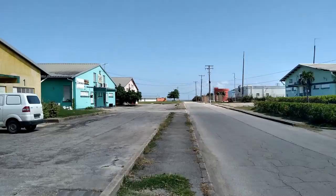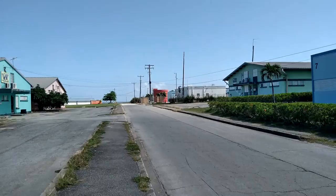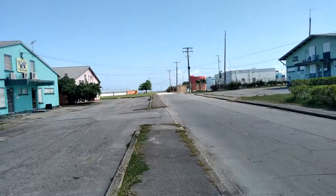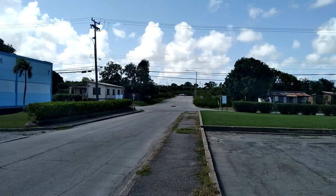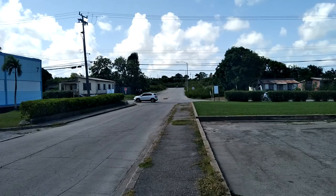These are all industrial estates at the airport. Again, the road straight ahead will meet back to the ABC Highway. The road to the left takes you back to the old Coverley Road, and the road to the right takes you back to the airport.